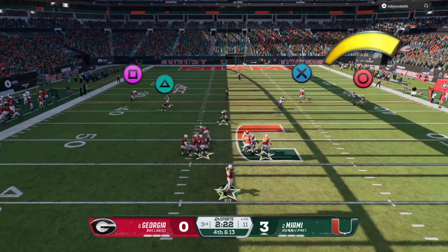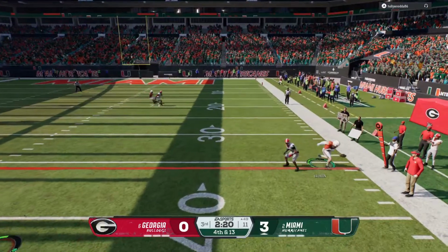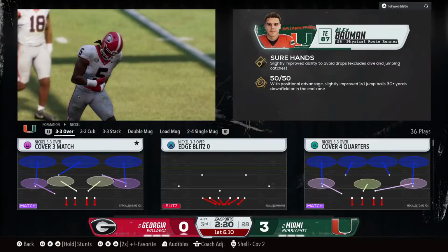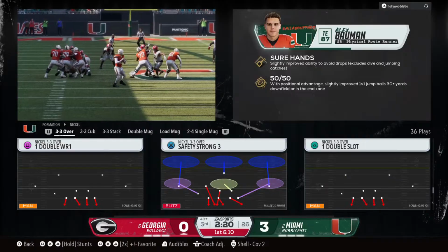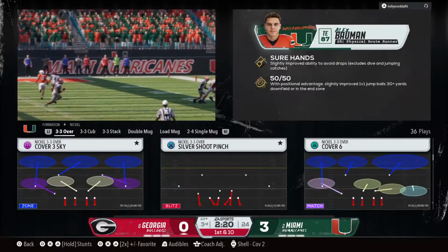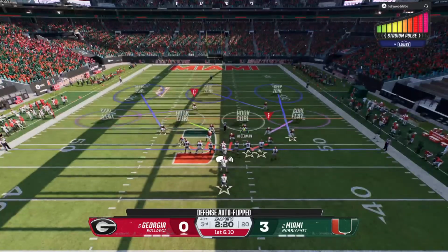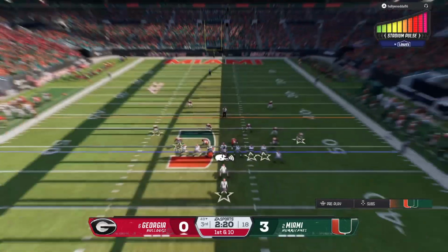On 4th down, looking for the completion. It's dropped, and oh, what a tough way to end this drive. They thought they had a good plan, but it did not work. Yeah, and that is a big-time drop right there. 4th down, opportunity to catch it, maybe get the 1st down.